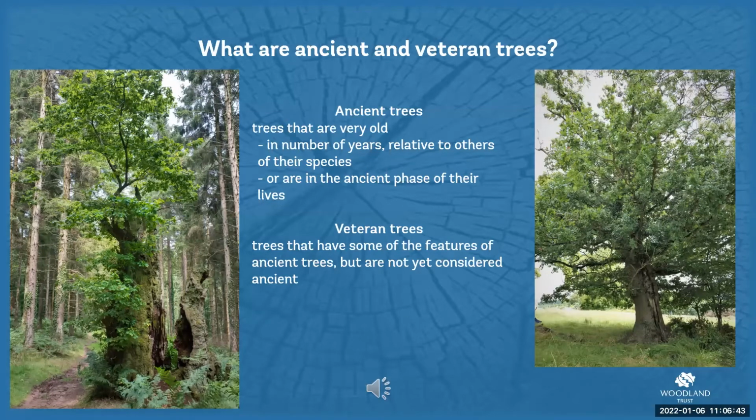This is an example on the left of the lovely curly oak in Windham Forest in South Wales. By contrast, a veteran tree is a mature tree, and it might not be very old in the absolute number of years lived, but it is starting to get some of the features of ancient trees, starting to show signs of having lived a little bit of life. On the right here then is a veteran oak.